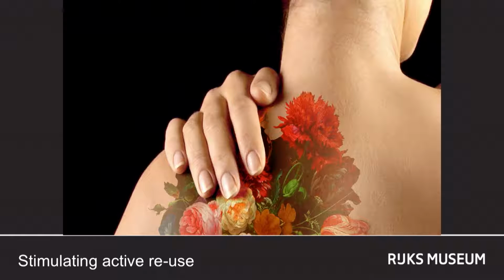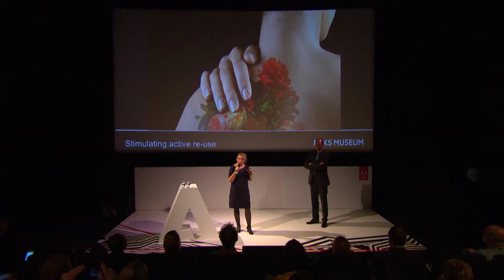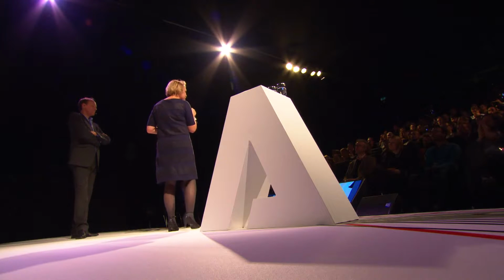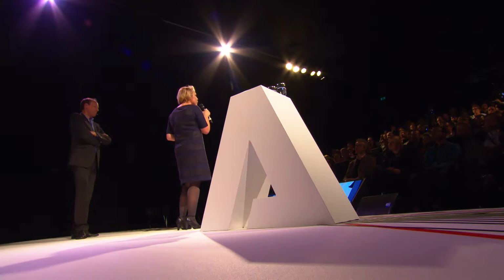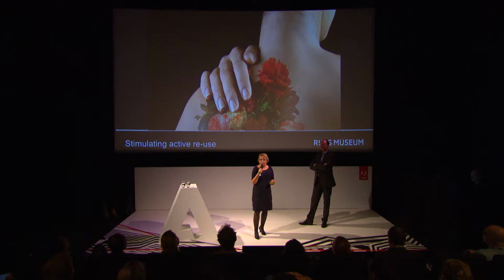What you see here is a tattoo developed by Droog Design. It's a renowned design agency, and based on a flower still life by De Heem, they developed this tattoo. And at the launch of Rijksstudio in 2012, we distributed that, and you see that the combination of a tattoo and a floral still life is surprising, and people liked it a lot. So we still get questions, where are the tattoos? So I'm not sure if you brought one, no? Otherwise we could give you one. But that's very important to us, to bring the collection to life, to a wide audience.